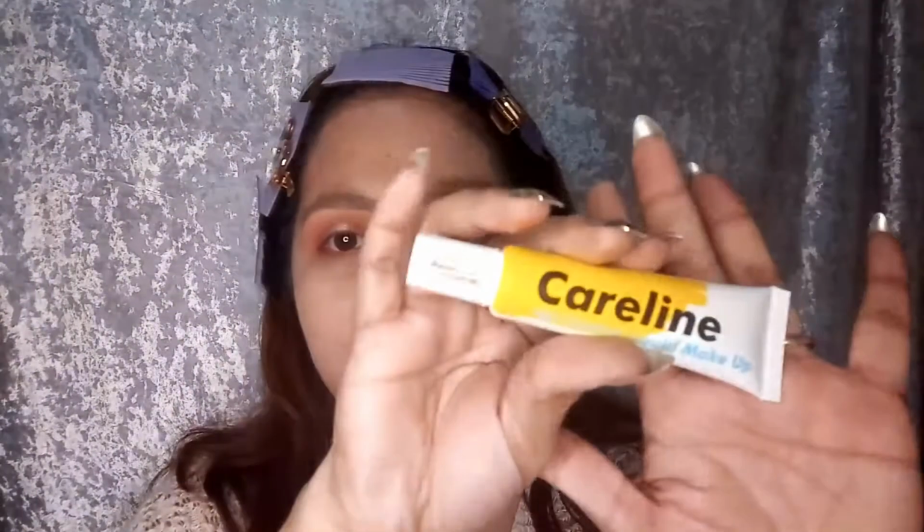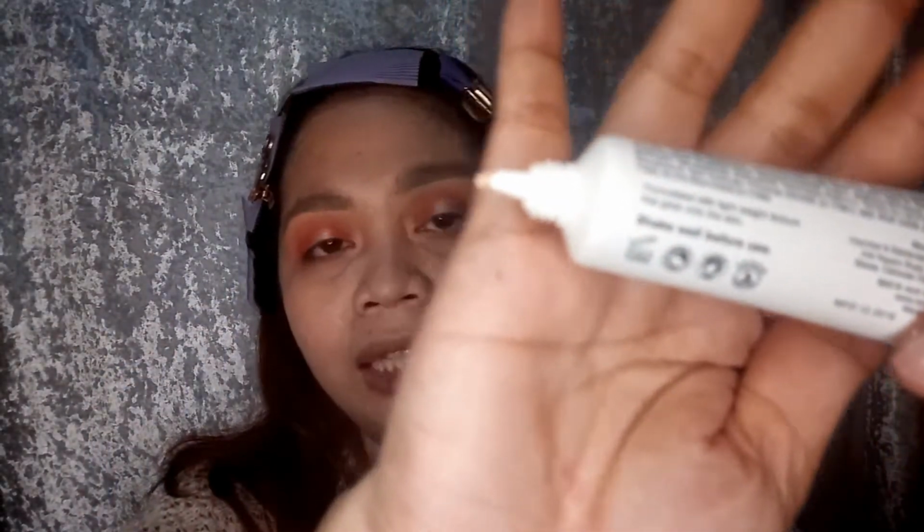So, I have 3 shades. Bakit? Kasi dahil summer ngayon, may tendency na mag-iba ang aking skin tone. Baka mas umitim. At least, meron ako extra shades. At ito ay only 38 pesos. So, this time, I'm going to use first the natural one. And this comes with 15 ml. This is paraben-free, cruelty-free, and vegan. At pag binuksan mo siya, 18 months ang itatagal.